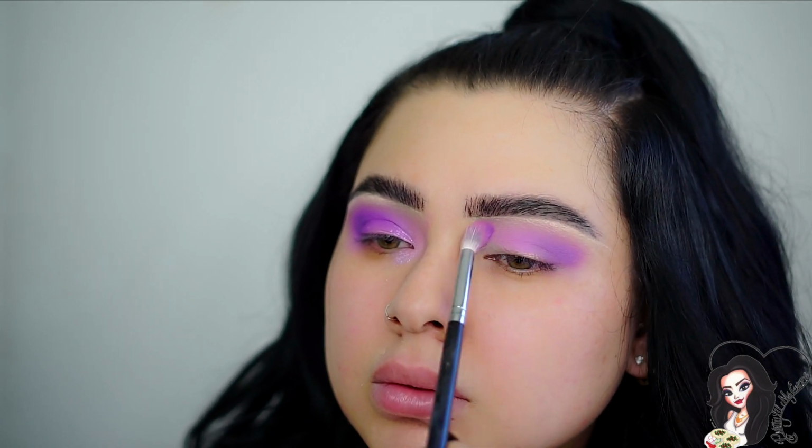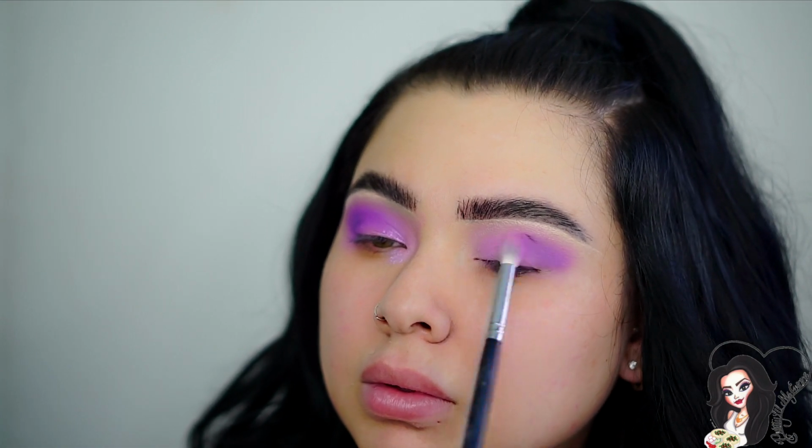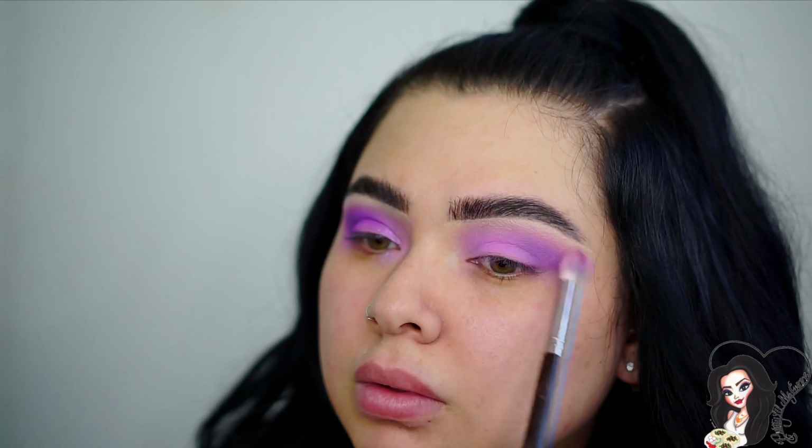Then I'm just going on top of that with a pink shade, and I am using the Morphe 39S palette, I believe. I'll correct myself if I'm wrong.